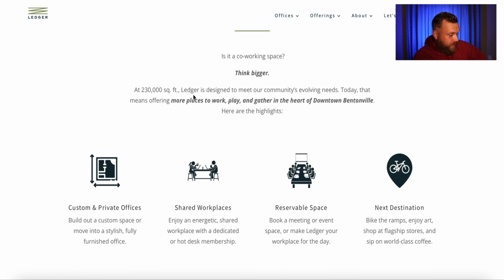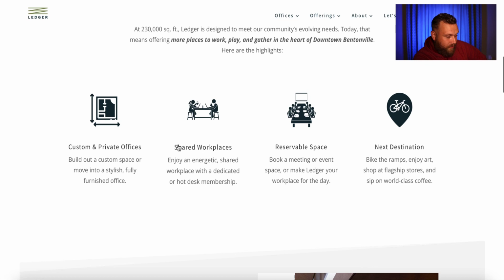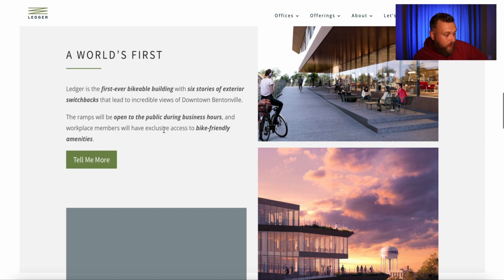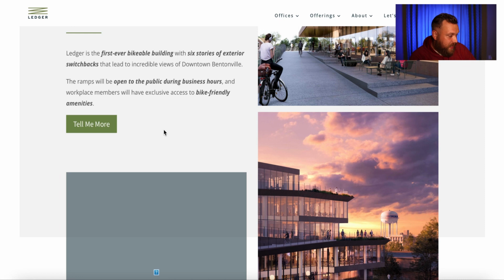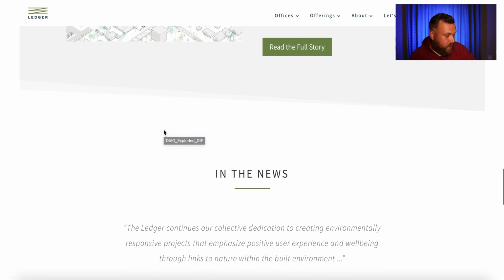At 230,000 square feet, Ledger is designed to meet our community's evolving needs. Today, that means offering more places to work, play, and gather in the heart of downtown Bentonville. Here are the highlights. So you can get custom and private offices, shared workplaces, reservable spaces, all kinds of stuff. It says that it's the world's first ever bikeable building with 6 stories of exterior switchbacks that lead to incredible views of downtown Bentonville. The ramps will be open to the public during business hours, and workplace members will have exclusive access to bike-friendly amenities.